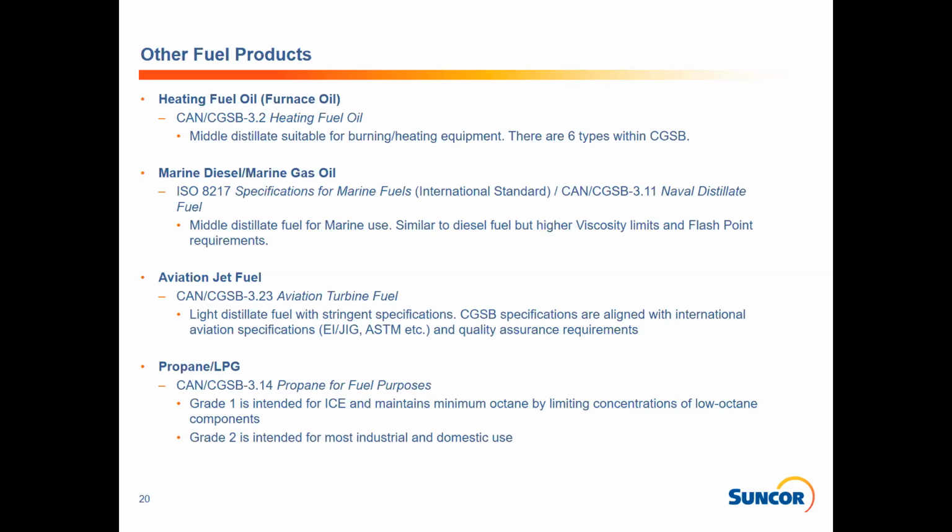And flash point, I guess I should have included that in my diesel properties. That's basically the temperature at which the fuel will ignite if there's a spark in the area. Aviation jet fuel, I didn't have a lot of time to get into this. This is kind of my wheelhouse: aviation jet fuel is just a light diesel fuel with stringent specifications. Our Canadian specifications are aligned with international aviation specs like ASTM, as you can imagine, an international set of standards is kind of required for aviation fuel.